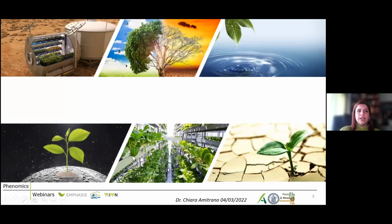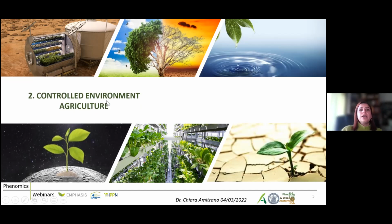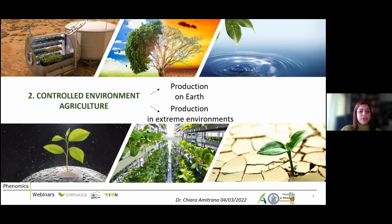The research I conducted for my PhD, which also comprises this phenotyping experiment, was held in a controlled environment. In a controlled environment, I could change the internal parameters, such as temperature and relative humidity, to simulate some stress connected, for example, to climatic changes. This had two main points: to understand how plants react to this sudden stress and these changes in environmental parameters, to optimize the production of edible plants on Earth, and also, as I said before, production in extreme environments. So working in controlled environment agriculture was very helpful.